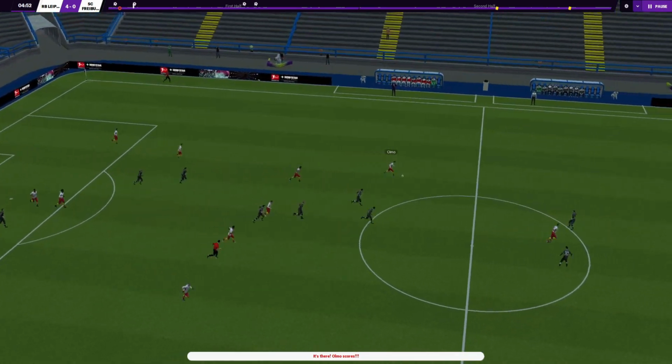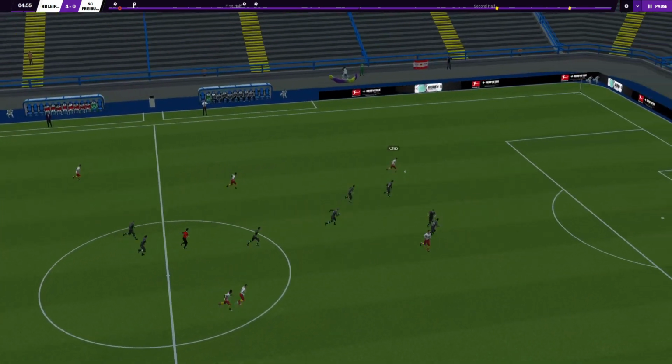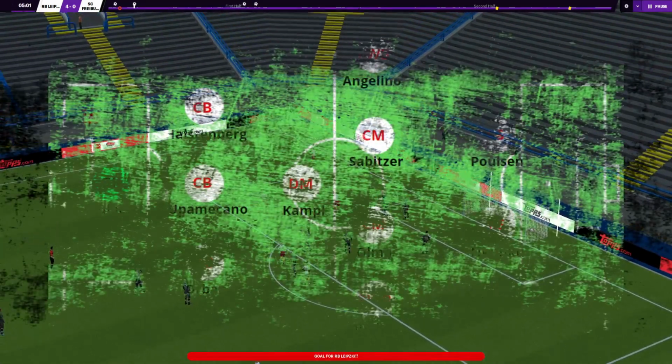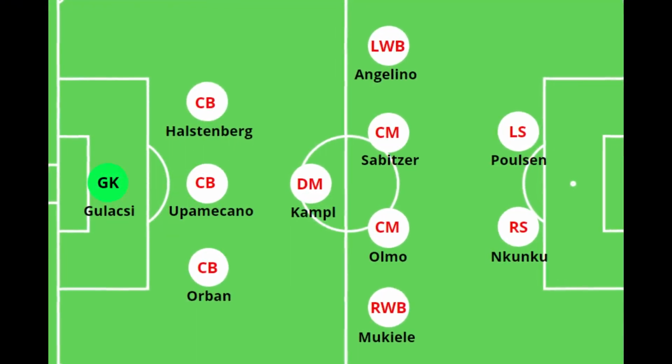Despite the many names we have listed, Nagelsmann has been more consistent with sticking to the same 13 or 14 players for the bulk of the matches and minutes this season. So those are the players, now let's get into the tactics.